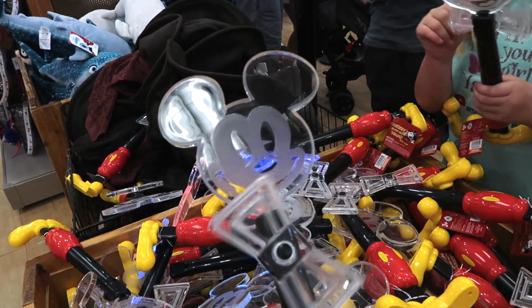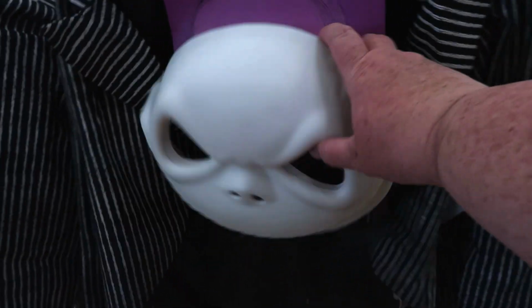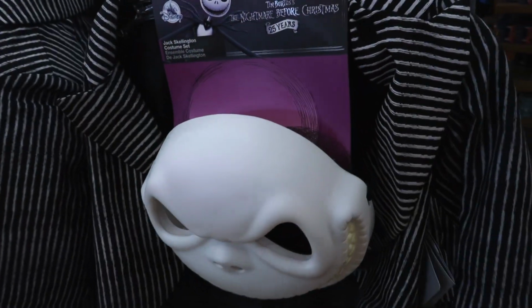I think kids would love this. This kid's Jack Skellington costume is $19.99. Okay, we're at the back of the store again, but we're on the far wall where they have all the kids' t-shirts. We'll quickly take a couple of glances at prices and sizing in here.